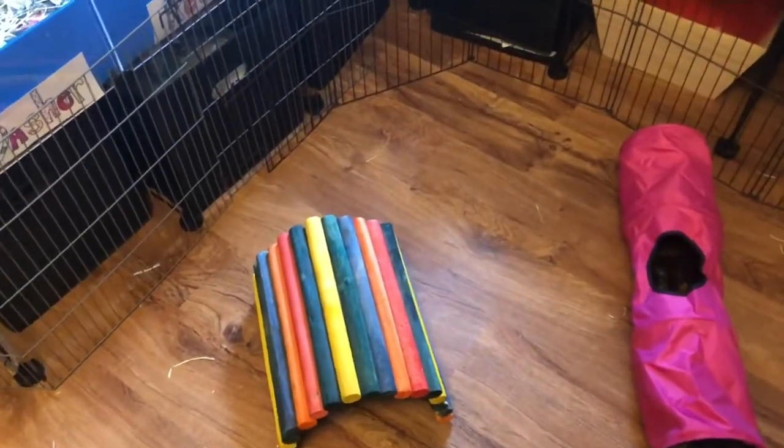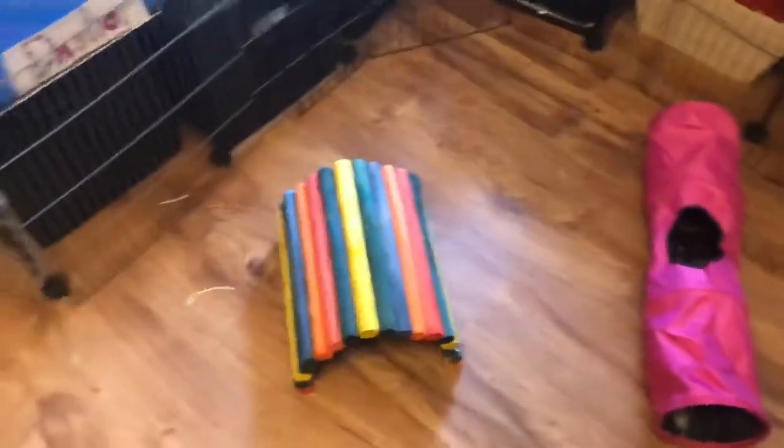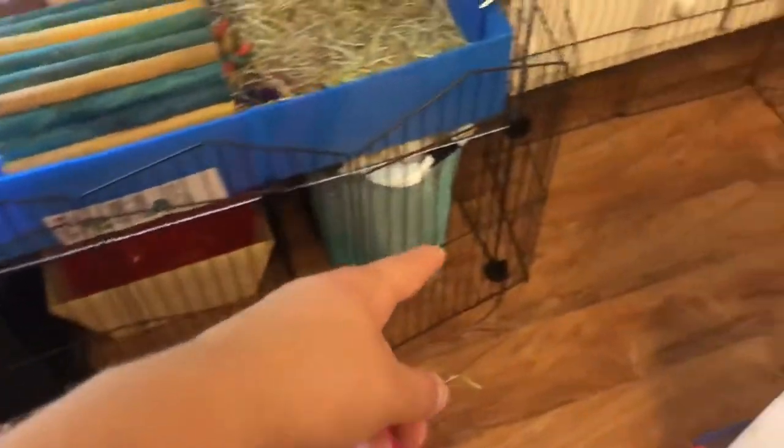So, since my guinea pigs are located in my bedroom, I used fence and I did all the way around. And I set up some floor time so it goes all the way around, just like that.